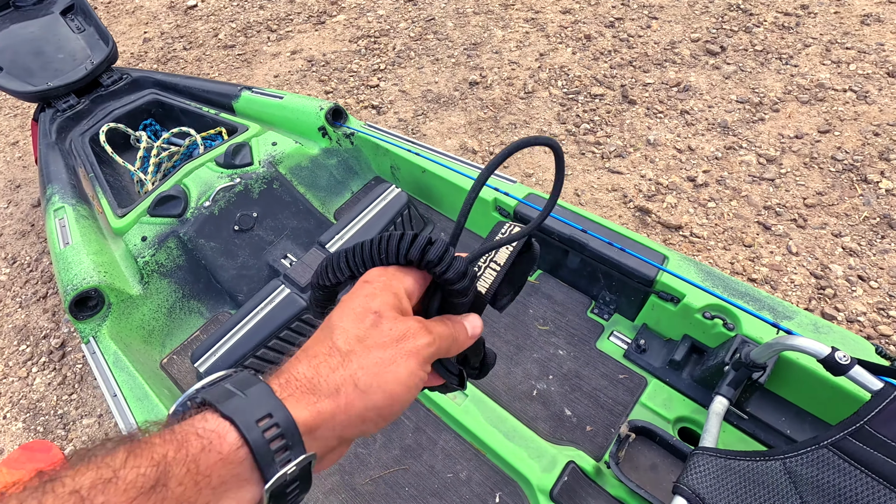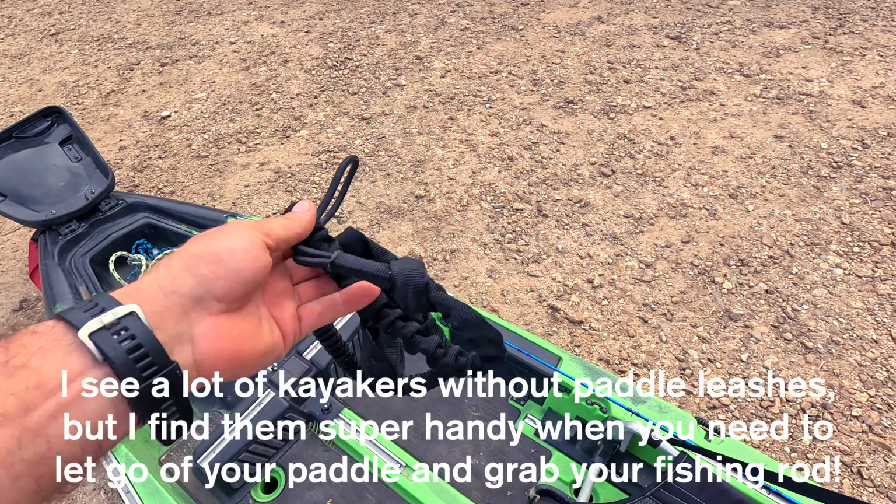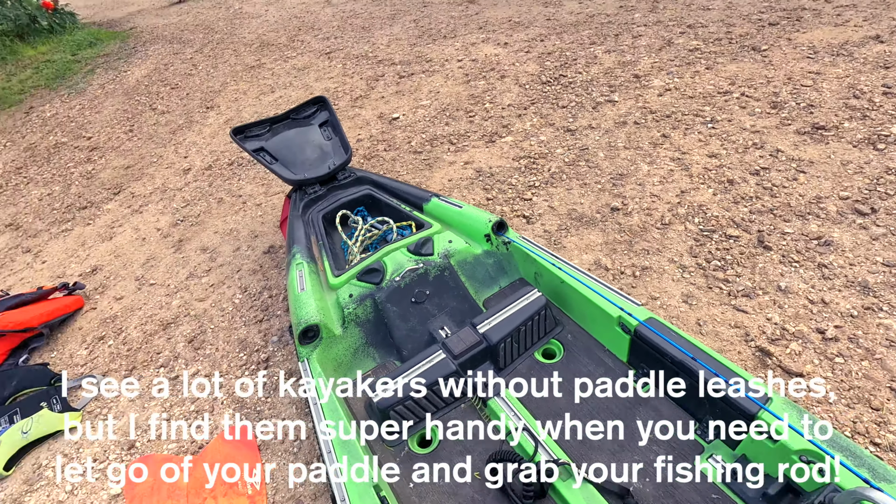I highly recommend a paddle leash. There are a lot of people who are just against paddle leashes, but man, the worst thing that could happen to you is you lose your paddle. That's why I take two paddles. You should always take two paddles. I'm going to show you the two paddles I have here.